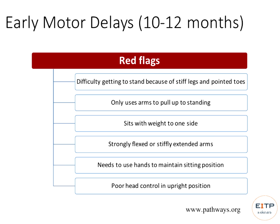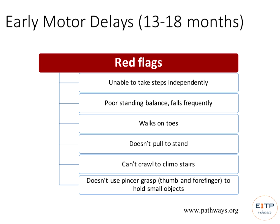Certainly if there's poor head control at this stage, that is a major red flag, and babies should be flexible in their movements and not have strongly flexed or stiffly extended legs and arms. In the 13 to 18 month range, we want babies to be taking steps independently, and if they are not yet, that can be a red flag, although not necessarily at 13 months.